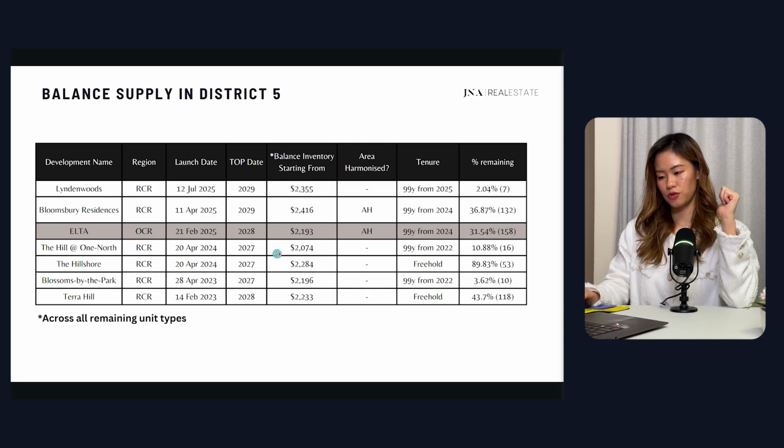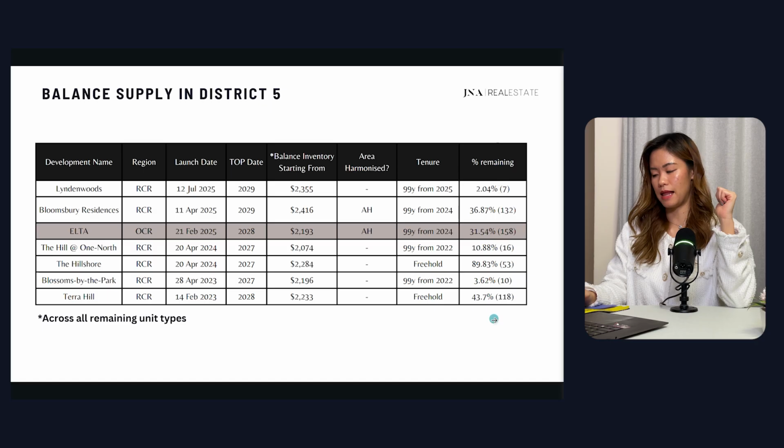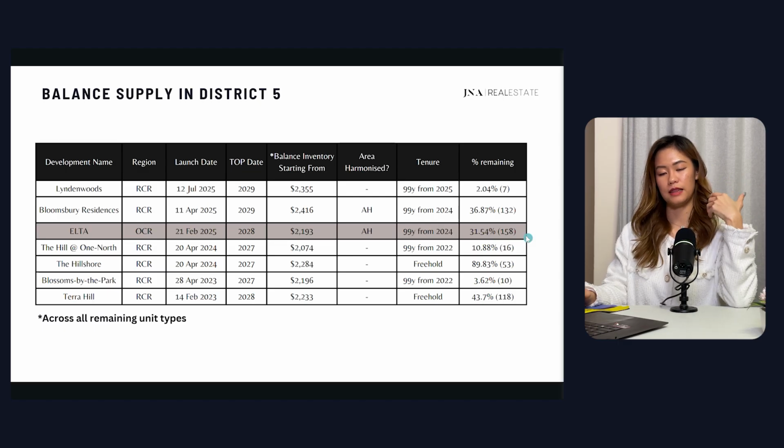The Hue at One North, $2,074 per square foot. The Hue Shore, $2,284 per square foot. Blossoms by the Park, $2,196 per square foot. Carrot Hill, $2,233 per square foot. And these different launches, including Linden Woods, they are non-area harmonized. So you can see here, these are the balanced supply, and they don't add up to a lot of supply as well. In fact, a lot of these supplies are actually reserved for either the 1-bedroom unit types or even the largest floor plate unit types like the 4 and 5 bedrooms, which have a much higher quantum.